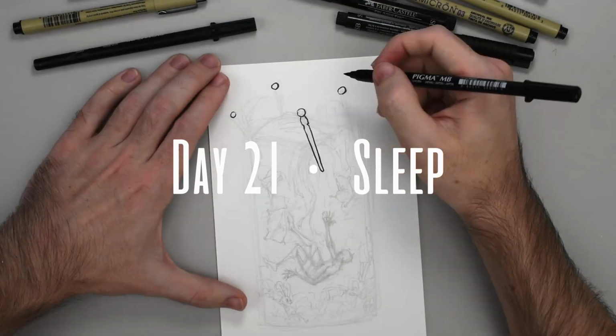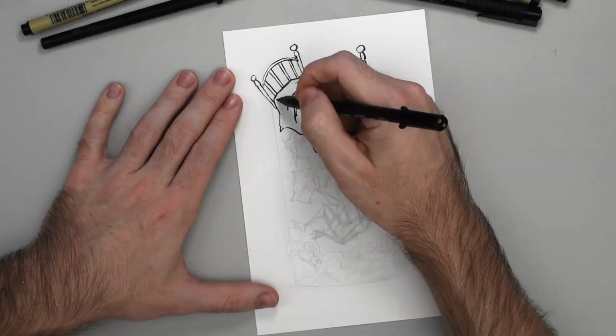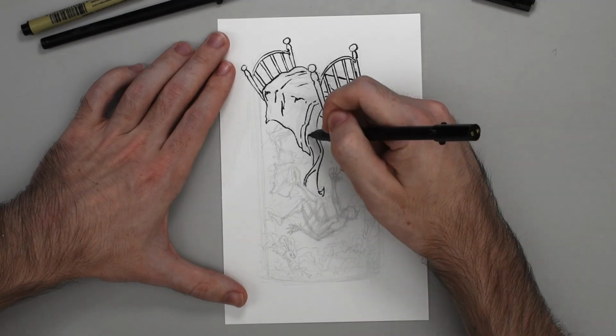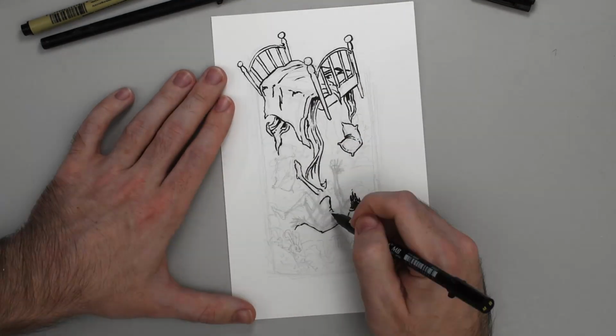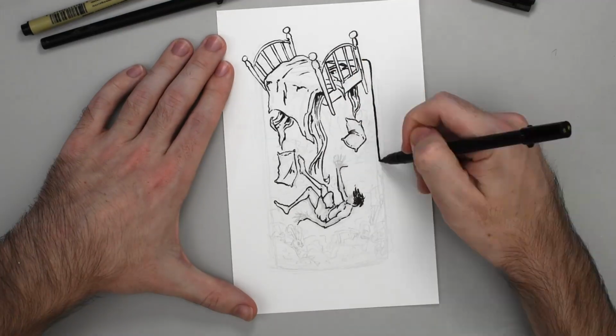Day 21, sleep. Now, I have a natural tendency to try to find the joke within each one of these prompts, but some of my favorite drawings of this Inktober have been the more conceptual ones. I really enjoyed the Wisp drawing, the Hope drawing, and so I wanted to try to steer back that way a little bit with sleep.